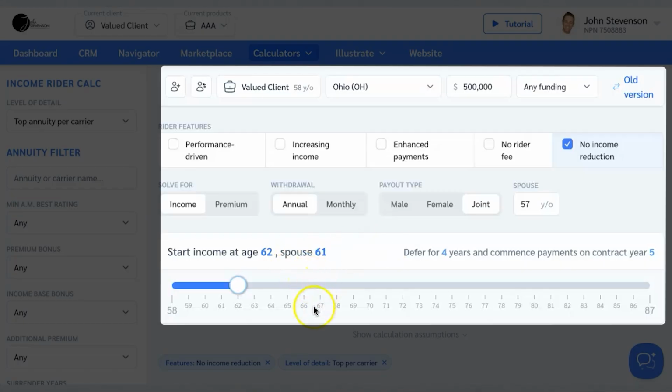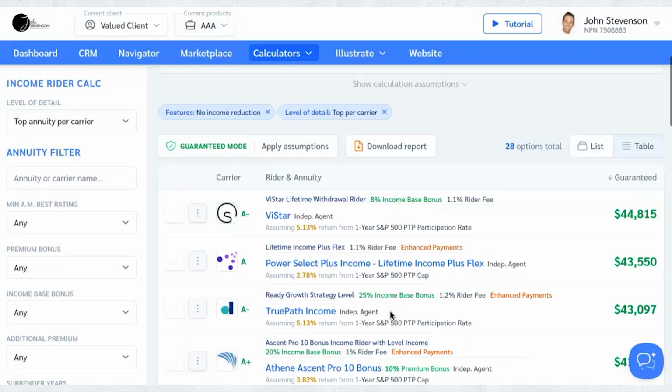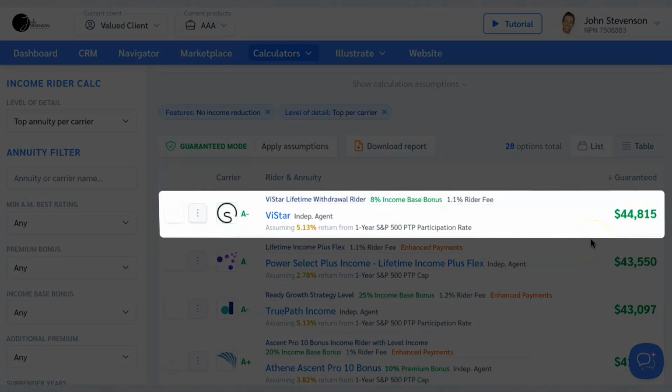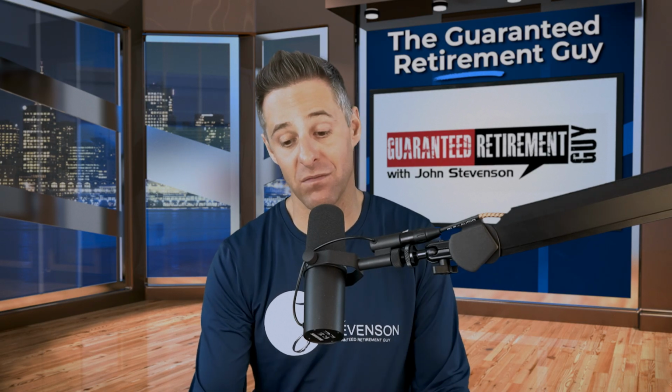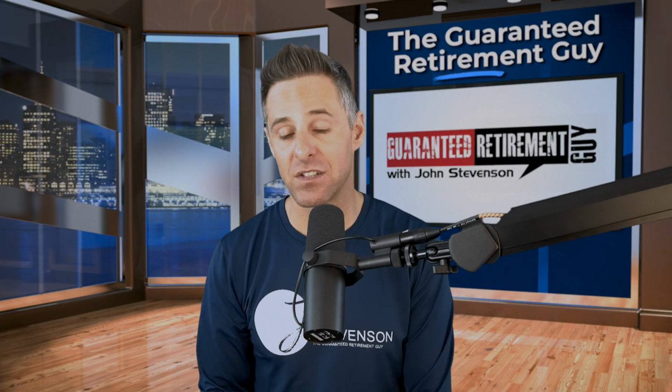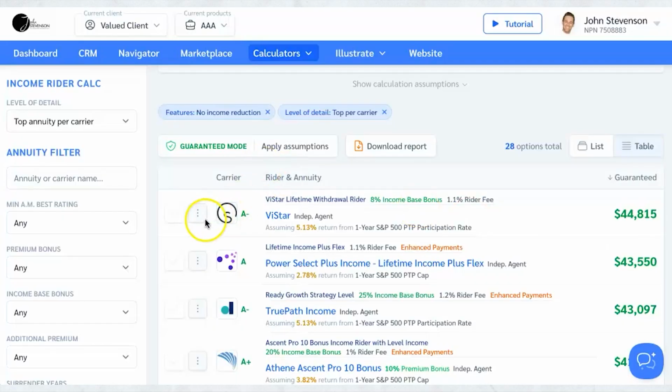So if we look at this, age 62, so we defer this for 4 years. $500,000 is going to give us a joint payout of $44,815. So you've effectively bought yourself another pension. Okay, so now you've got 30 grand plus the 44, or pretty much 45. So looking at that, that's pretty decent income, and we're looking at $75,000 per year in guaranteed income, never to run out.